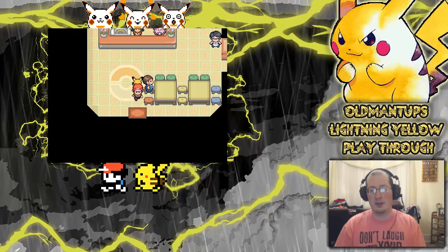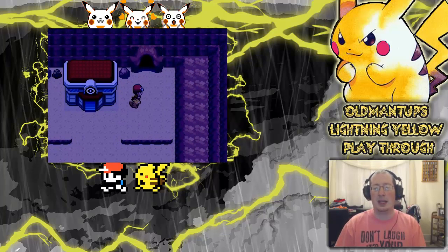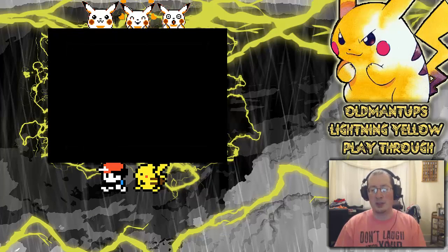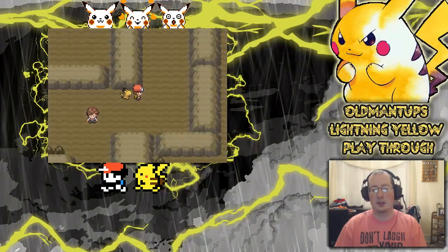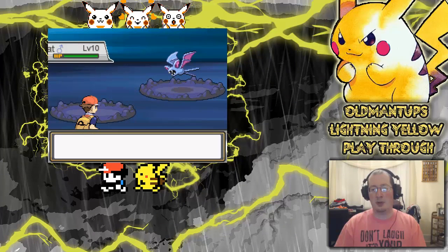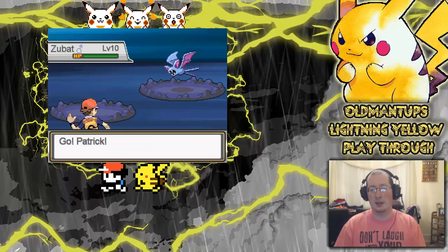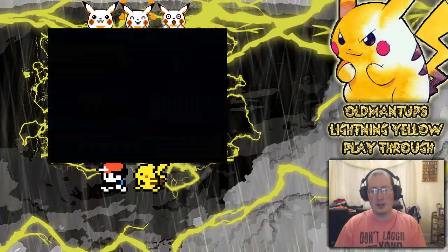No, I'm leaving Patrick at the front of the party, and I am power walking through that stupid cave. Well, at least we can go back up and see what we missed. Small benefit. So, nope, nope, nope. Not fighting anybody. I am running unless it's a shiny Pokemon or something I need. So, nope. GTFO, peace out.